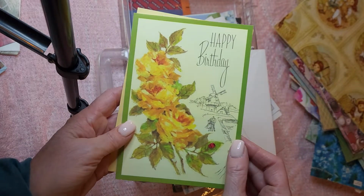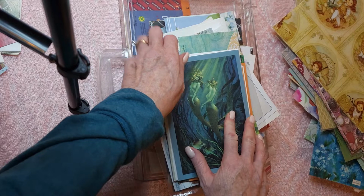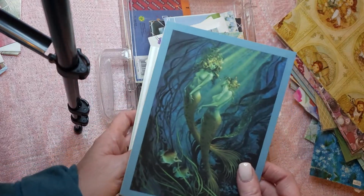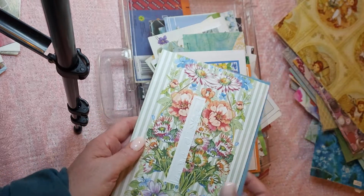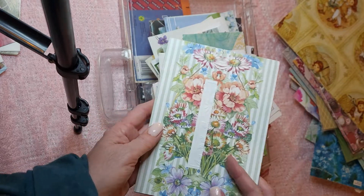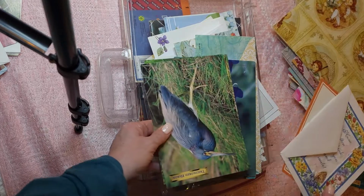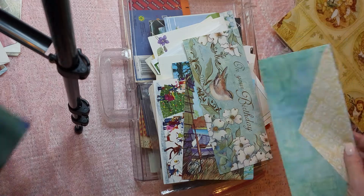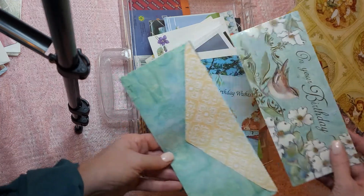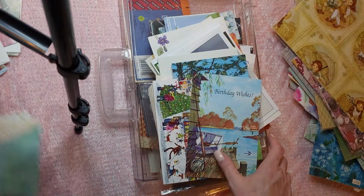Same with this one. Here was a card I thought I could use in some fairy journals or mermaid journals. A very pretty fold-out card. They're all gorgeous. All gorgeous. Look at this envelope and this card. I've really not seen that before.